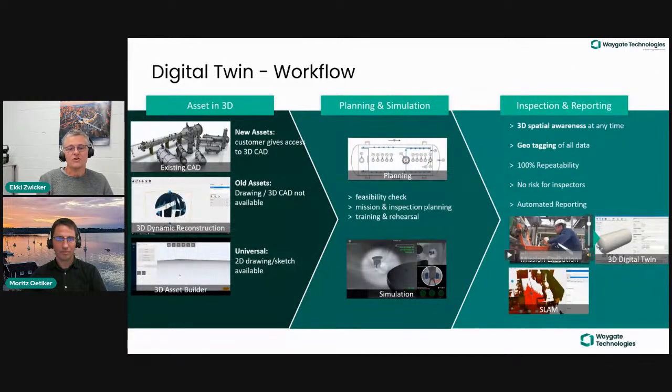Out of this, we are generating then the digital twin. We will have a live demo done by Moritz later on this one. First, we want to have a look at the SLAM, simultaneous localization and mapping. I hand over to Moritz for this one.